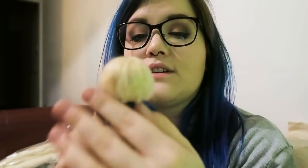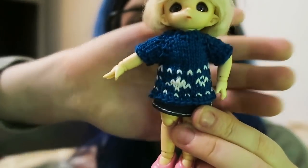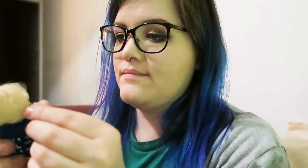I just took her hat off. She's got hat hair, let's be honest. But yeah, this tiny jumper was a huge fail, but that's okay. I'm gonna put her back in her mohair goodness.